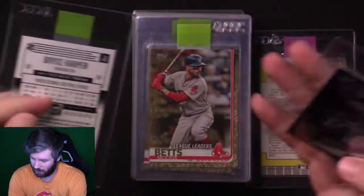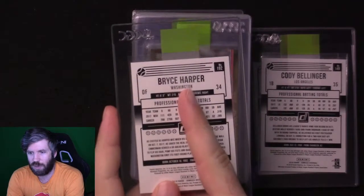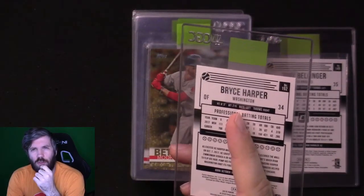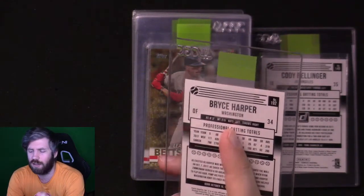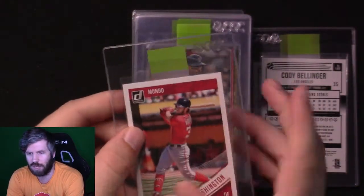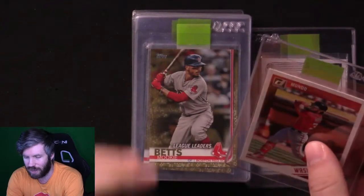So this is what I was mentioning with the new ones. It says Bryce Harper on the back. The new ones that we have, what was one of them? Jose Altuve. This is Gigante. On the back it says Gigante as well. This one, it'll say Mondo on the front and Bryce Harper on the back. So they changed that up this year.